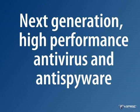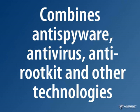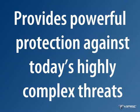Welcome to VIPRE. VIPRE is the next generation high-performance antivirus and anti-spyware program. With VIPRE, you don't need a separate antivirus and anti-spyware program. It's a comprehensive security solution providing anti-spyware, antivirus, anti-rootkit, and other technologies in one single solution. VIPRE provides powerful protection against today's highly complex threats.